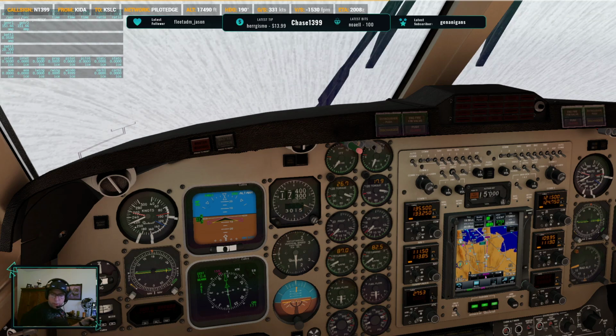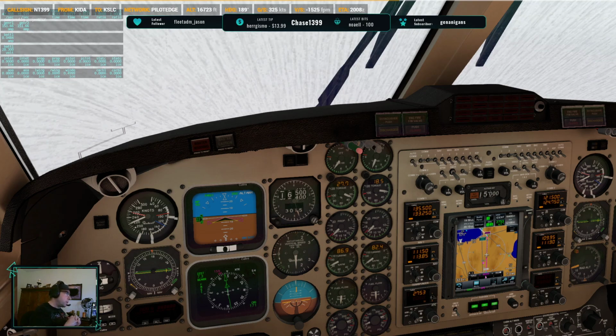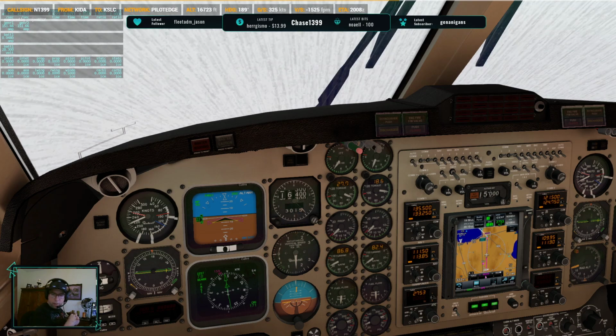135.5. That was a quick spin to the left. Salt Lake approach, King Air 1399er, Bear 5, 17,200 for 15,000. Current with Victor, request ILS 17 from the Ogden VOR. November 139er, Salt Lake approach, thanks for Victor, altimeter 3015, and expect that after Bear descend to maintain 12,000. I can expect that, and after Bear descend, maintain 12,000, 1399. All right, so after Bear, which is in 7 miles, we'll go down to 12,000.